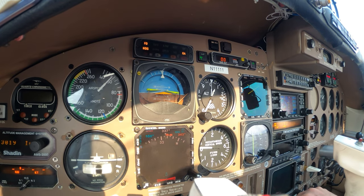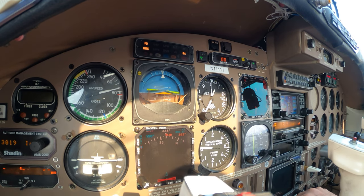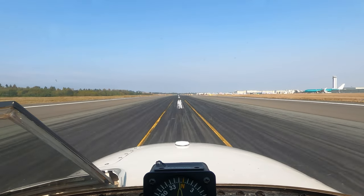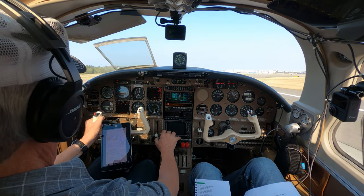Airspeed's alive, 60 knots, 70 knots. 80 knots, 90, 95, back pressure, come off the ground right at 100.